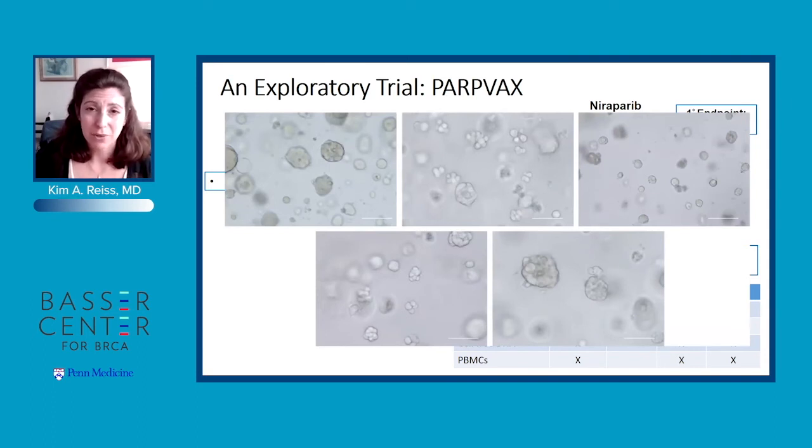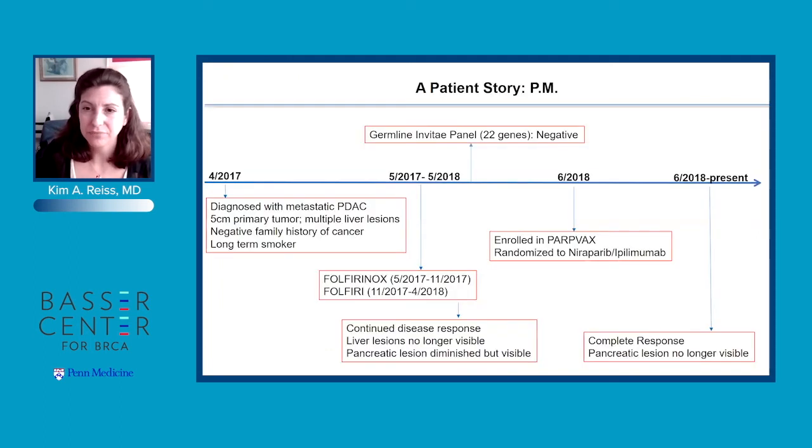Clinically, from the clinical side, features like disease burden at study start and specific responses to the prior platinum therapy that patients received, and family history of patients who go on study will all be captured and then evaluated against PFS. Here's a quick example of somebody who is on this trial, and it's an example of what we might miss when we rely solely on genomic panel testing to capture patients. This patient has been on the PartVAX trial for 3 years.